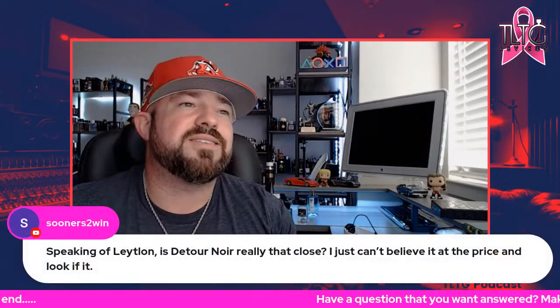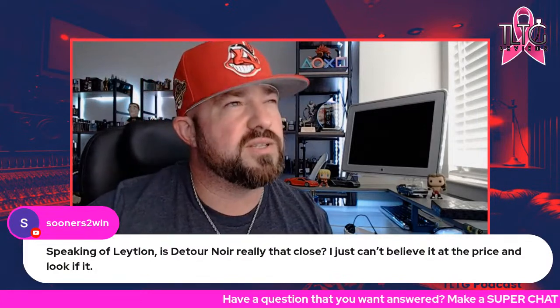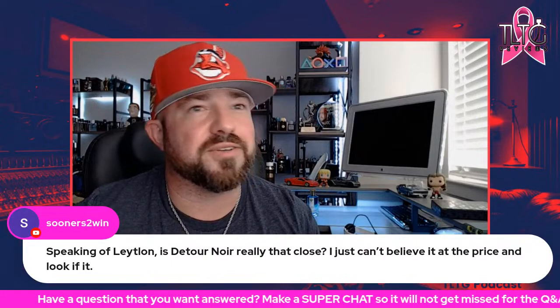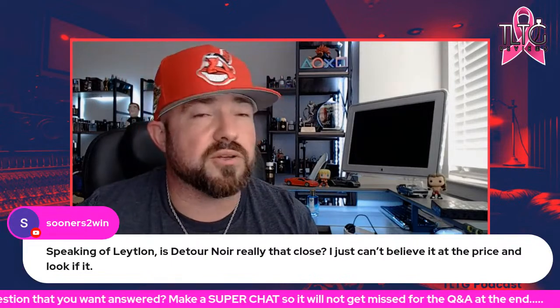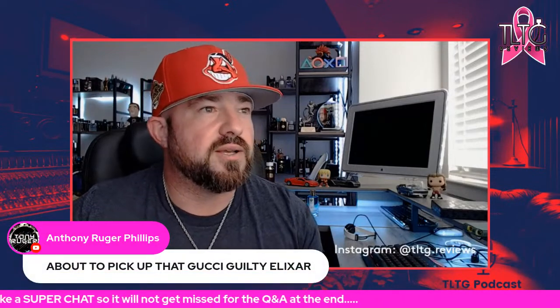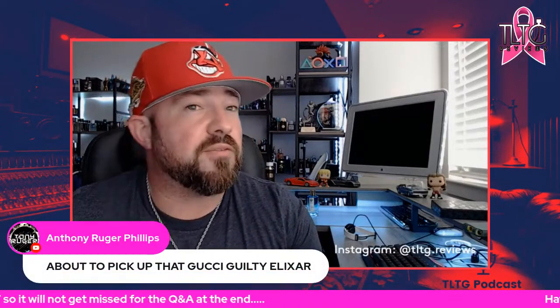Speaking of Leighton, Detour Noir is pretty close. It's a bit more woodsy, I find. I just can't believe that price and the look of it. I mean, the bottle's weird looking, but the scent's good. The scent's really good. Like I said, it's just a little bit more woody. I haven't picked that up yet. I haven't even smelled it.